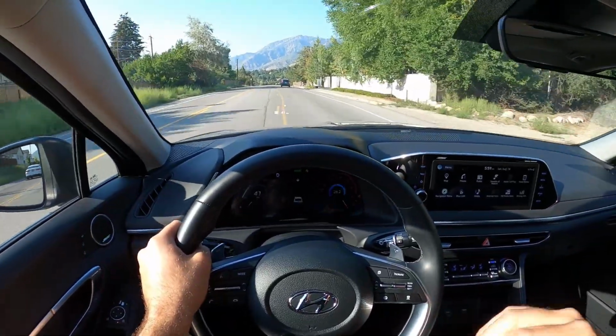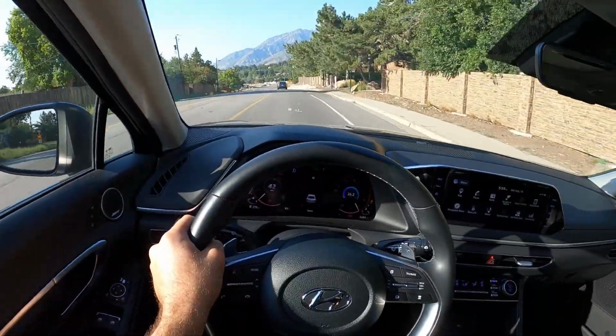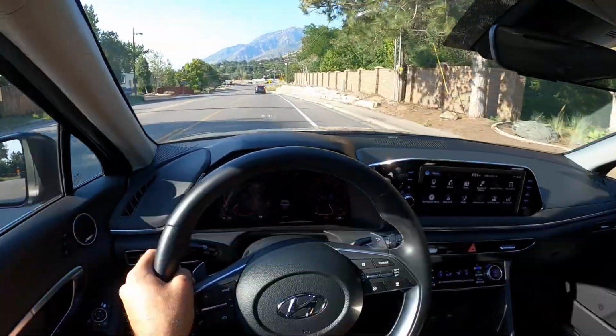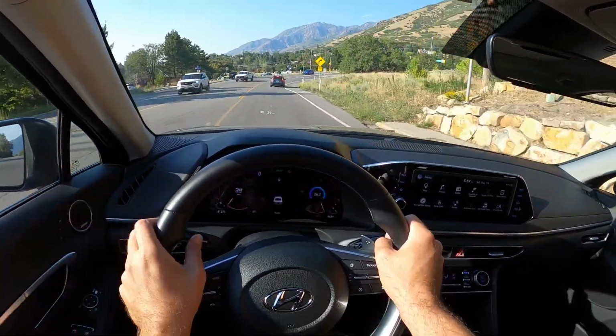But overall, really good daily driver car that does have a fun side to it. And again, like I said, the only downside is the fact that they just don't offer this with all-wheel drive yet, but maybe they will in the future.